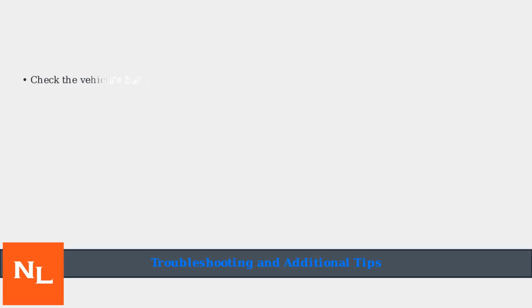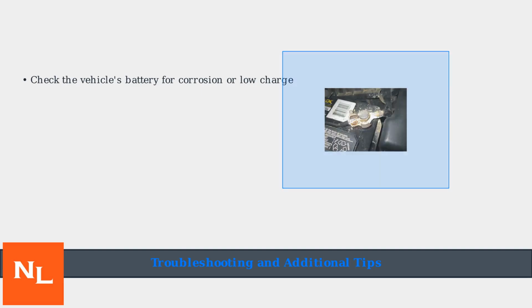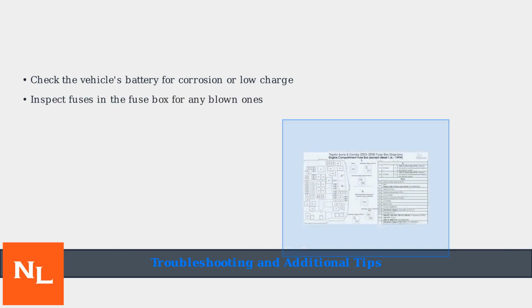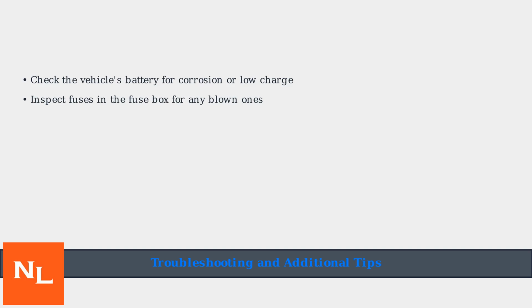If the power locks are not functioning correctly, start by checking the vehicle's battery for corrosion or low charge that could prevent the electrical system from operating properly. Next, inspect the fuses in the fuse box for any that may be blown, as this can interrupt power to the locking system. If the problem continues, consult your Toyota dealer for professional diagnosis and repair.